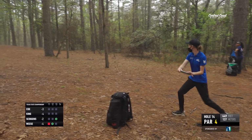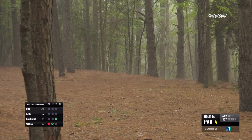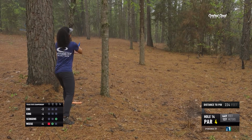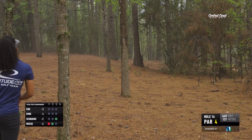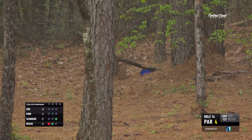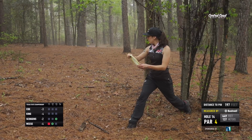Haley's going to flex that backhand. That's a zone. Needs it to turn more than it did, but she might be down there for a look. Yeah, we'll see. Rebecca throwing 3, going forehand roller. Cut roller. Whoo, this is technical. Yep, got over on it just a little more than she intended. She needed to turn it more. And now it's still going to be a lot of work to do. Ouch, man, this hole.